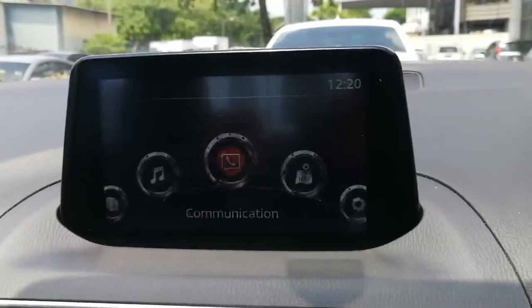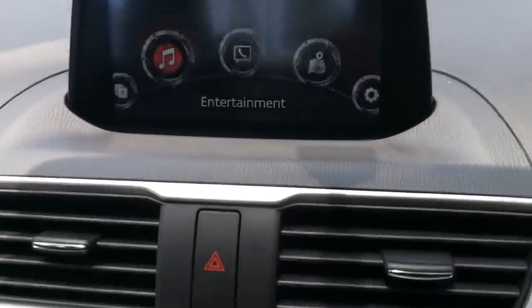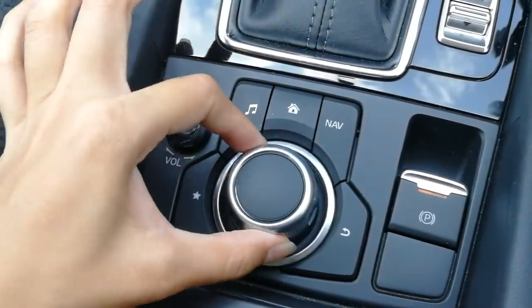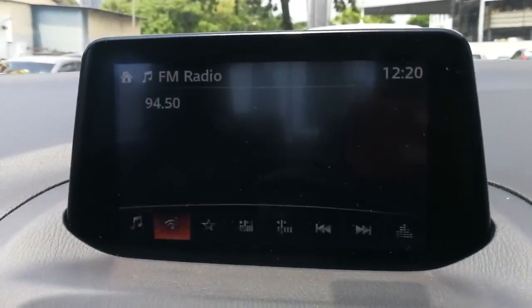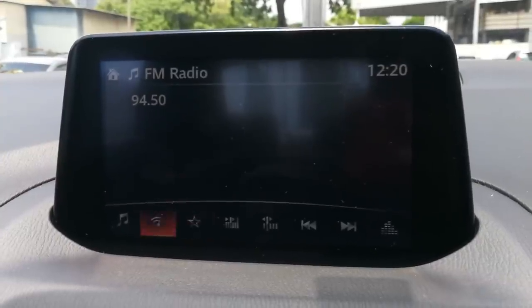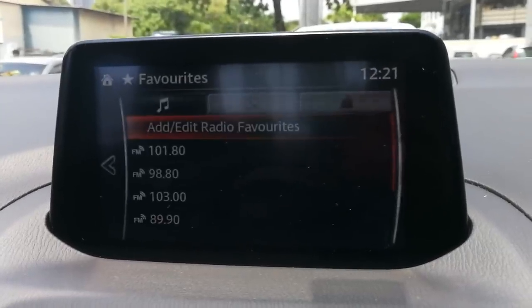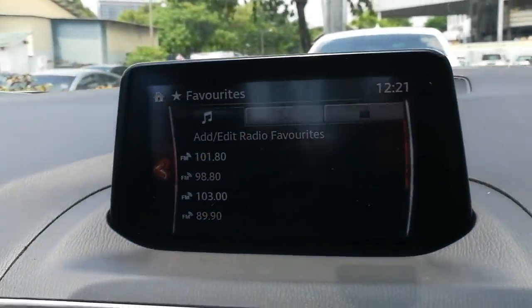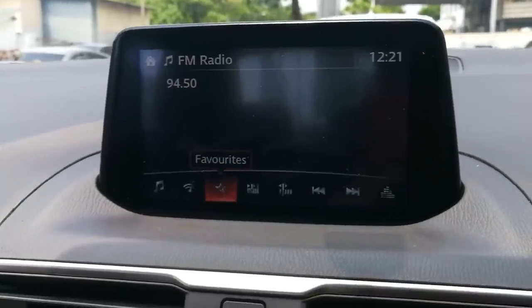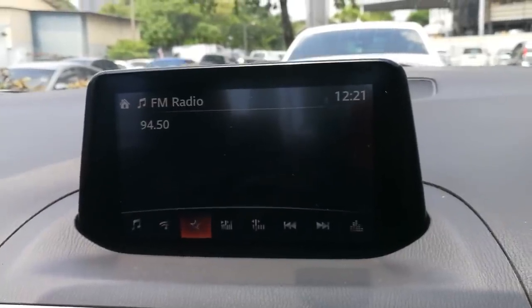So yeah. Alright guys, one of the things that I want to show you is the infotainment system. I'm using the rotary knob here, and let's say I go to entertainment, and then go to favorites and I want to go back. I cannot just press back like this, because if I just do this, it doesn't go back. I have to enter, then only it goes back. That is a bit annoying for me, because I would like to just go back normally.